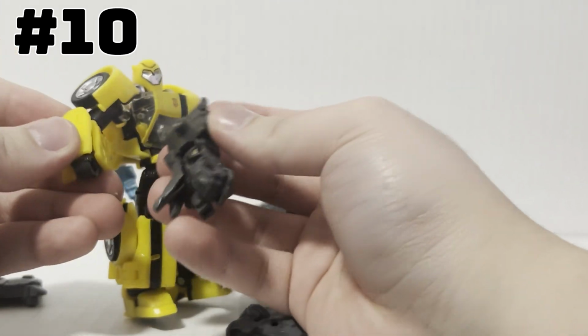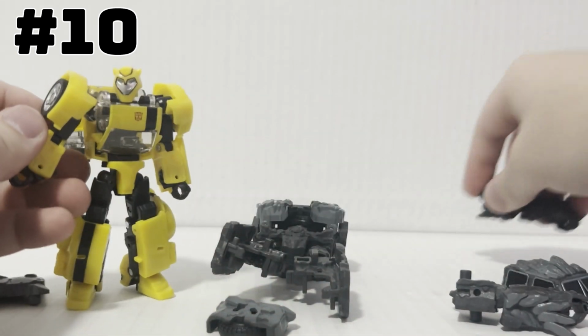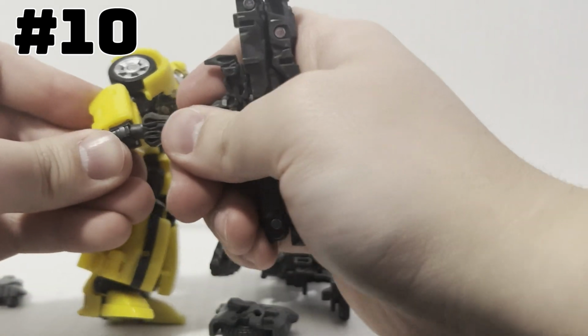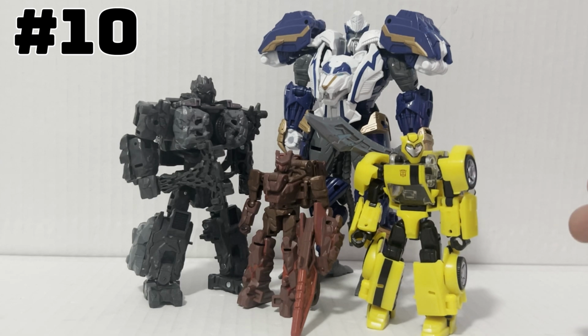And so as you've seen in my videos, he's sort of become the de facto comparison figure that I have, because he's just perfect. I can just reach behind me, grab him off my shelf, transform him right quick, and get some solid comparisons out of it. Again, I like the details, like the articulation.